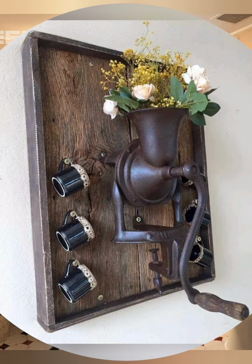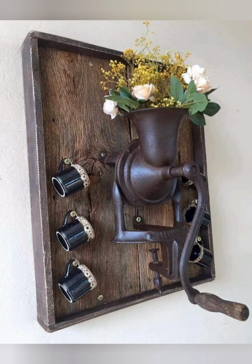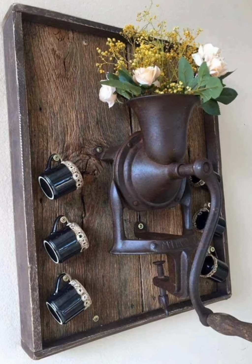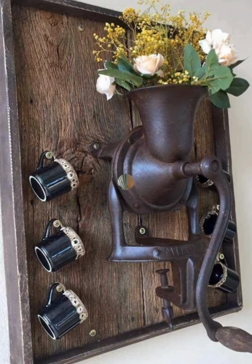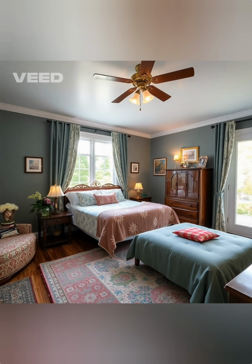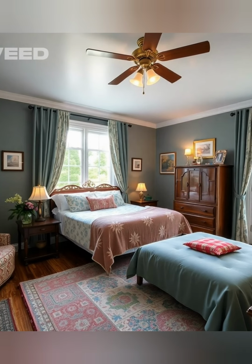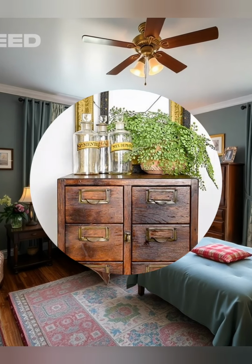Room by room ideas: granny chic kitchen. Use open shelving with vintage china and copper pans. Also use gingham or floral curtains. Use lace trimmed tea towels and antique mixing bowls. A tea station with stacked saucers and sugar cubes.